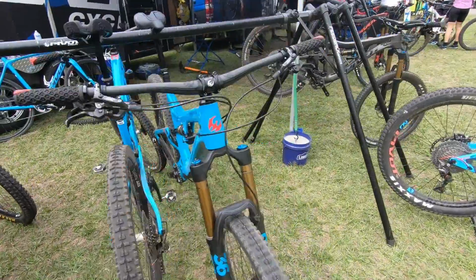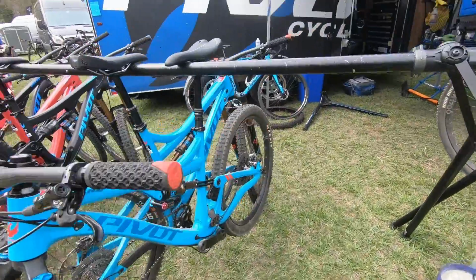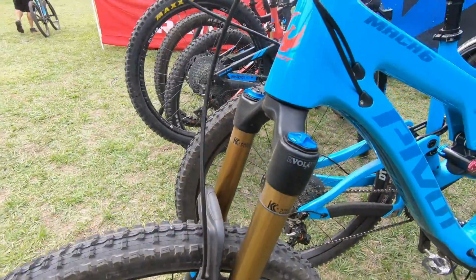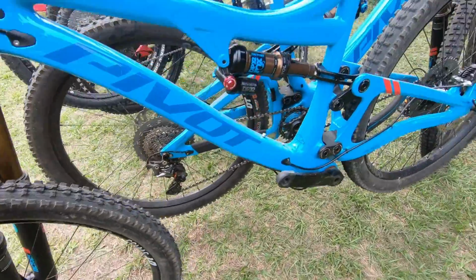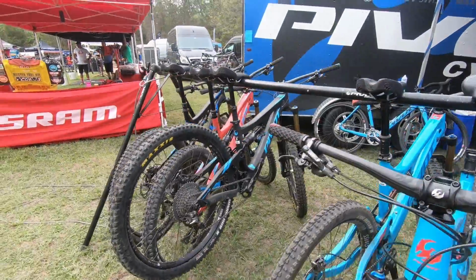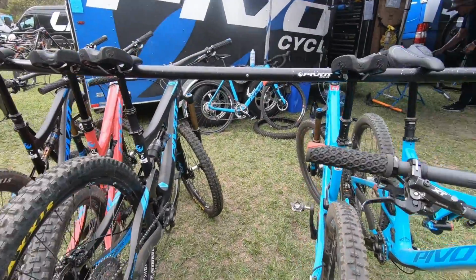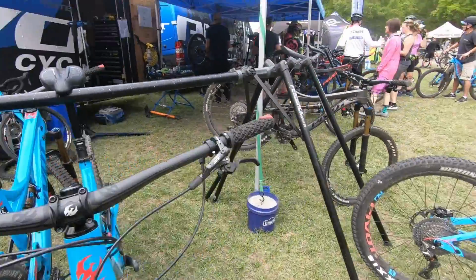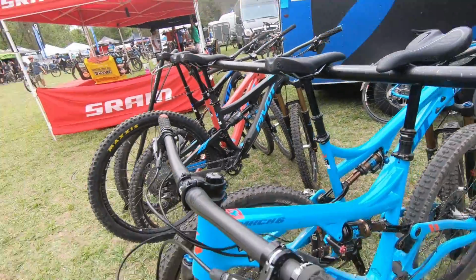Super well made. They don't use a lot of proprietary components. So Fox, almost everything I'm seeing has SRAM Eagle, but all the Pivot bikes I'm looking at use Shimano, which is great too, because I like Shimano brakes a lot.